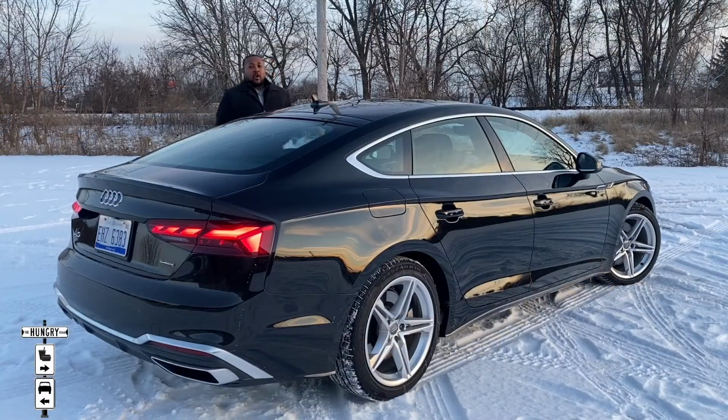Now, Audis have always been known as kind of the low-key sort of car. It's very subtle, it's not flashy, it's not in your face, there aren't sharp lines and vents and stuff everywhere. It's kind of just about its business. It looks great, very sophisticated, luxurious, and they've always been very powerful vehicles as well.